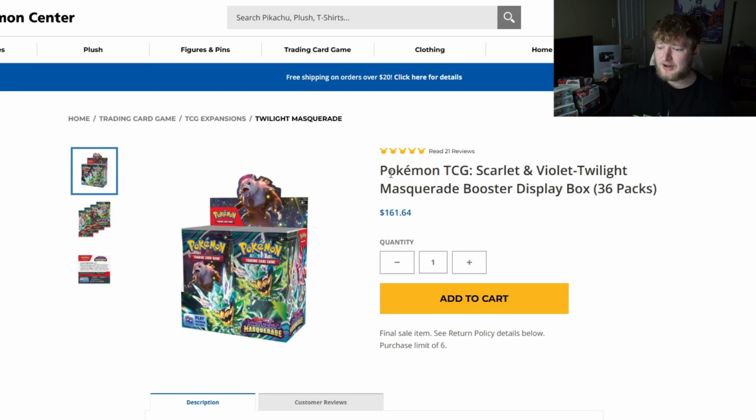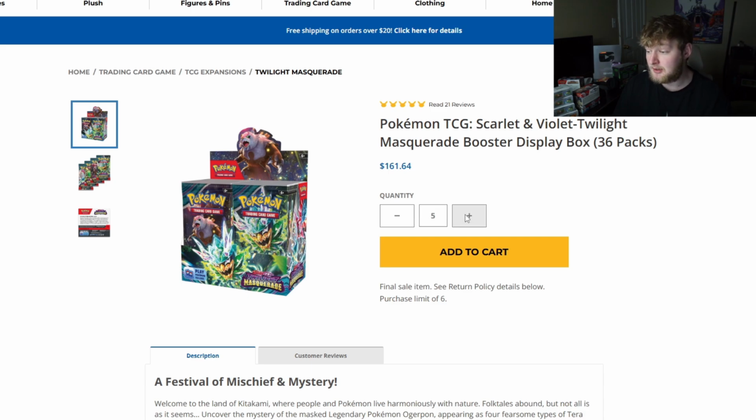Also, Twilight Masquerade booster boxes. I think these are good for $160. Paldea Evolved went to $200. Once these are gone, this is a $200 booster box. Easy once they're off the Pokemon Center. So once these finally sell out, you can still buy them in case quantity too. You can get them in quantities of 6.